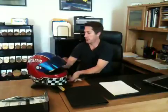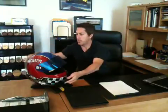Got all these cords here. Basically, you've got a radio plug so we can talk to the crew while we're in the car. This little device here actually plugs into the car, so it gives the Grand Am series the ability to know who's actually in the car, so it triggers the TV feed to automatically know who's driving, because we have multiple drivers in sports cars. And then, of course, a drink tube, which is quite nice on a hot summer day. It feeds right through here, into the front of the helmet, where you push a button on the steering wheel, and you can get a drink of nice cold water.